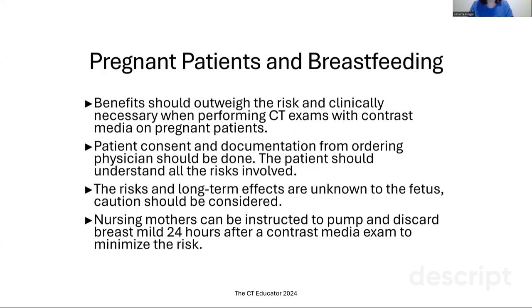Okay, so pregnant patients and breastfeeding. Now, the benefits should always outweigh the risk and be clinically necessary when we're doing exams with contrast on pregnant patients, okay? Customarily, patient consent and documentation from the ordering physician should always be done, okay? The patient should understand all the risks involved and be okay and sign off on the consent. Now, there is no hardcore evidence, or it's unknown to the fetus if there's any risk or long-term effects as far as going ahead with the CT and IV contrast media, but caution should always be considered because we don't know if contrast media is going to affect the fetus because there's not really a lot of clinical documentation out there or hardcore evidence to sustain that.